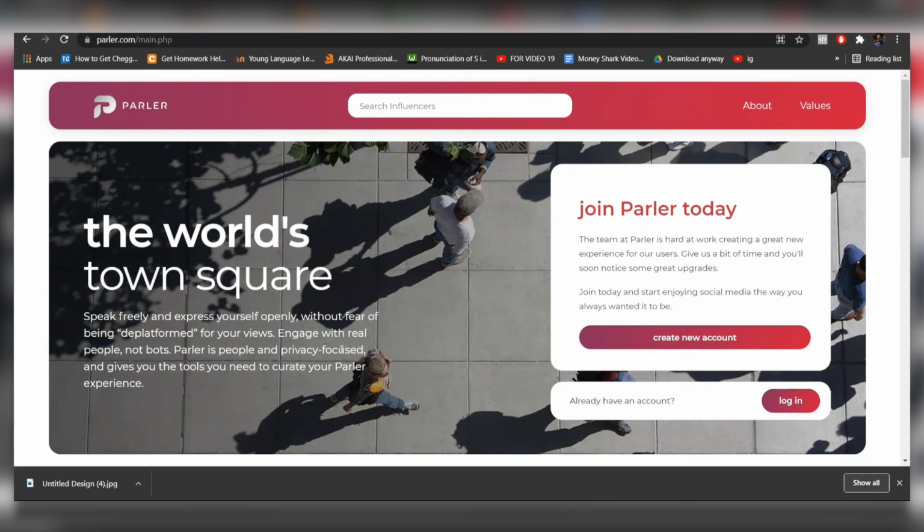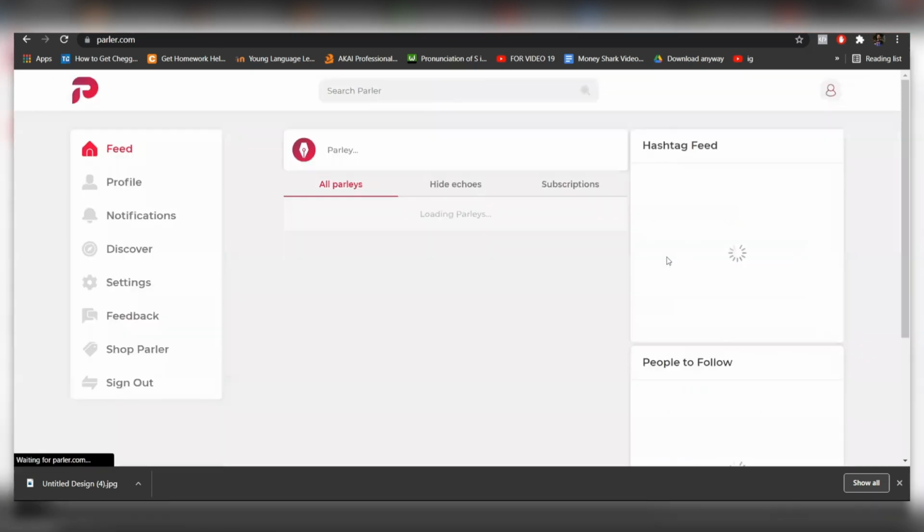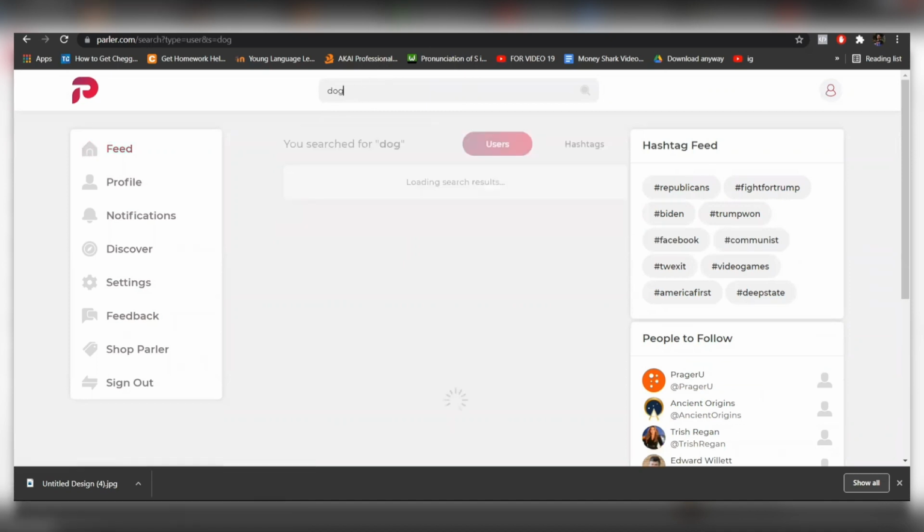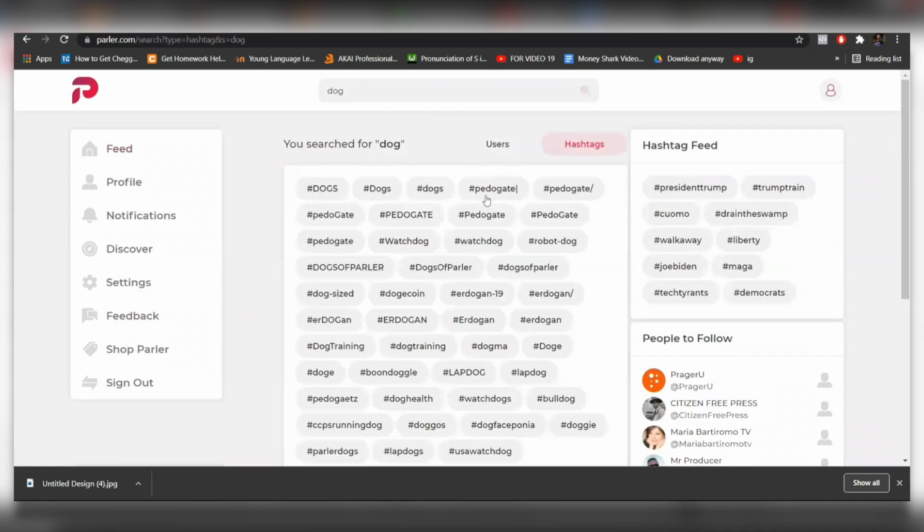Then once you've completed that, this is how your dashboard is going to look like. Very similar to Facebook, where you can basically create posts. Now you can look up dog, then there are so many trending dog hashtags on here, and that's what we're going to use to be able to lure in customers. So just create a post on Parlor, insert your link with the hashtag dogs or dog, and do as many posts as you can with as many hashtags as possible, and before you know it, your sales is going to skyrocket like you've never seen before. And that is everything for today's method.